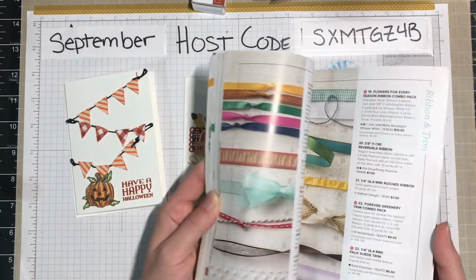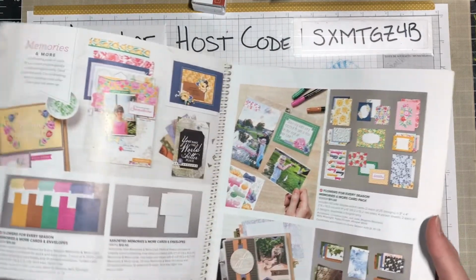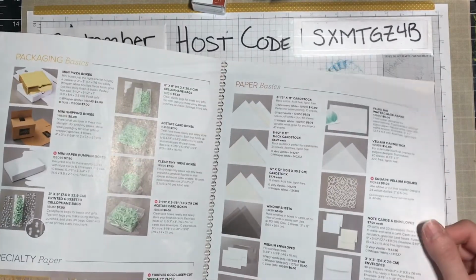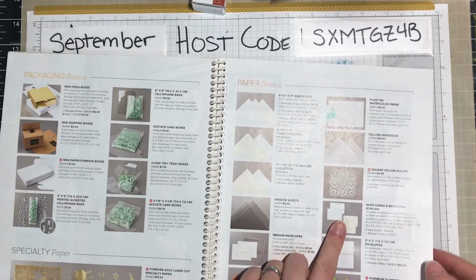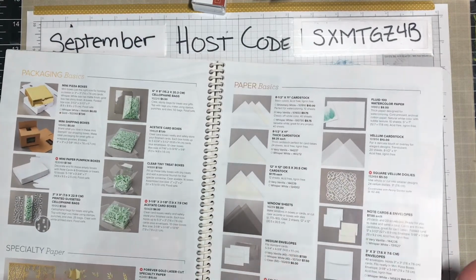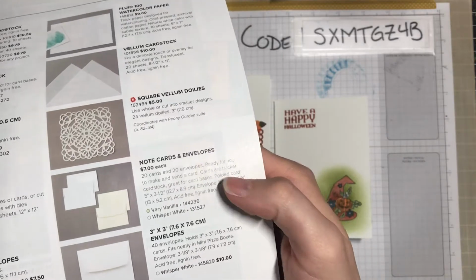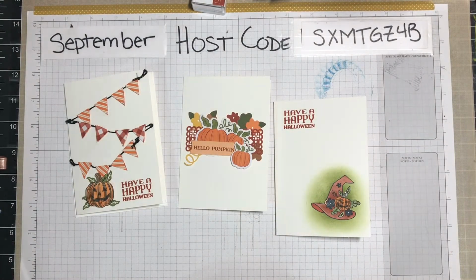Alrighty, paper. I always go too fast, so I figured if I go nice and slowly, there's the memories and more cards. Envelopes, note cards and envelopes. Here we go. For $7, you get 20 cards and 20 envelopes. And like I mentioned, they are in fact mailable. They can go through the post, so I thought that was pretty great. And they also come in very vanilla as well. So these were the three cards I came up with.